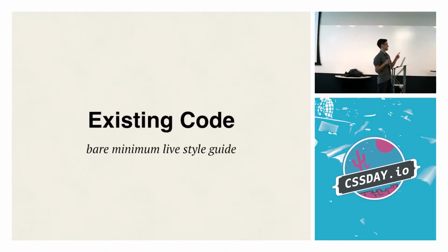So when I say lifestyle guide, there are 3 specific things that I'm defining for what I think an ideal lifestyle guide is. One is it's based on existing code, so like if you saw in the session right before lunch, pulling stuff out of existing code and generating a guide based on that.